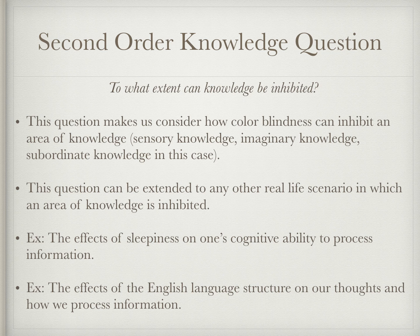So essentially, I hope you've gotten from this presentation a new perspective of looking at color blindness, and I hope it's enriched your ability to utilize your different areas of knowledge and ways of thinking.